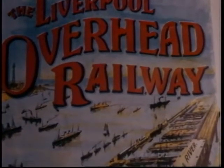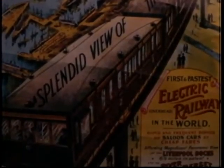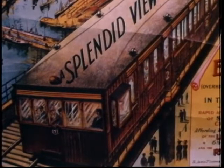Railway was the first wholly elevated line in Britain, the first elevated railway in the world to be worked by electric trains, the first line to be controlled by automatic signalling, and from 1921 by a system of coloured light signals. And it is also credited with installing one of the first escalators at a railway station.